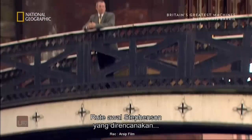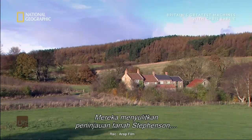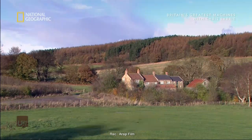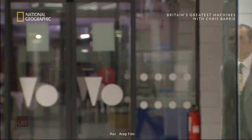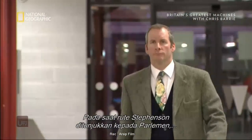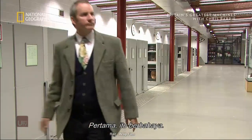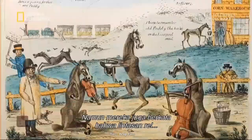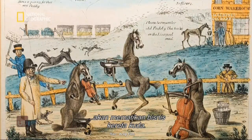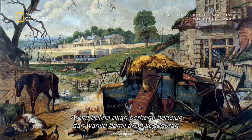Stephenson's original planned route ran through land belonging to three powerful canal owners, Lord Sefton, Derby and Bradshaw. They made Stephenson's job of surveying the line impossible, blockading their land and even firing live rounds. By the time Stephenson's route was presented to Parliament, there was plenty of anti-railway propaganda. First, they were dangerous. It wasn't unheard of for boilers to explode. But the railways, they said, would also be the death of stagecoach hands. Horses would starve, cows would stop grazing, hens stop laying, and pregnant women would miscarry.